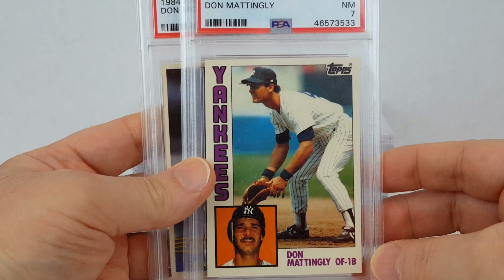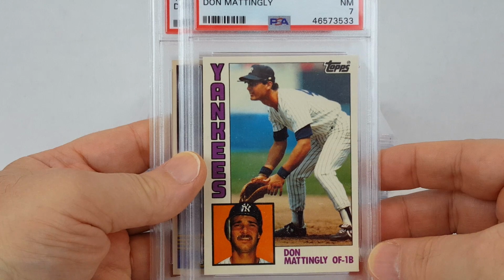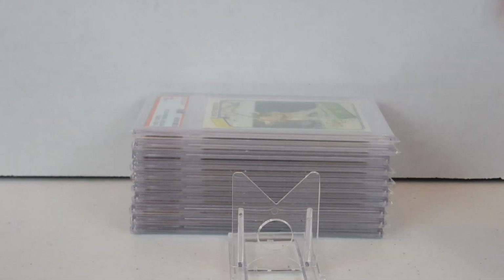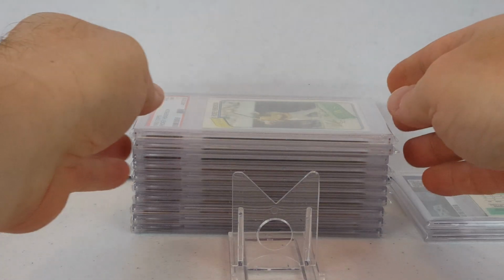The 84 here, I couldn't find any comps at near mint 7. I estimated approximately $70 as a 7.